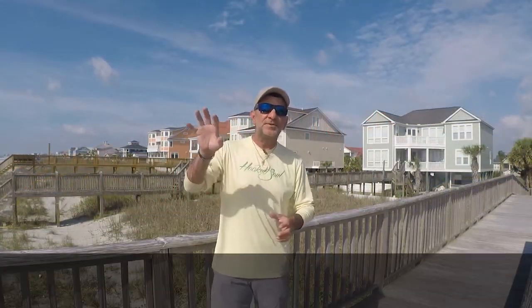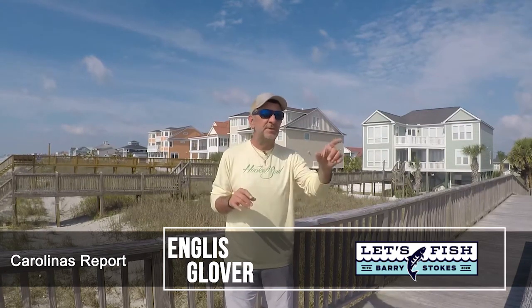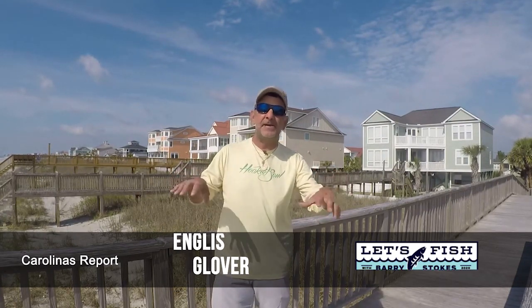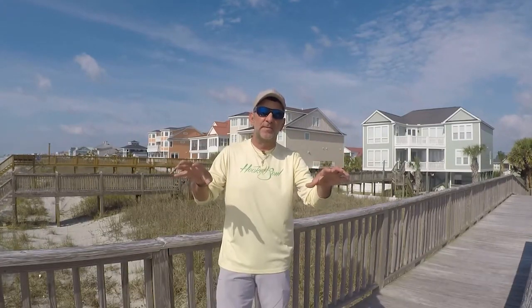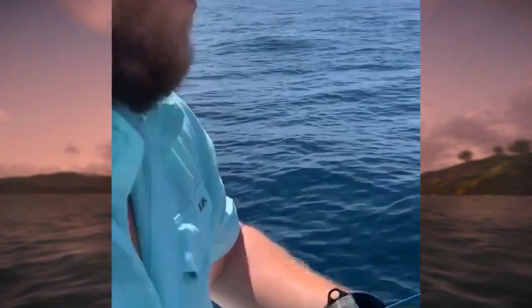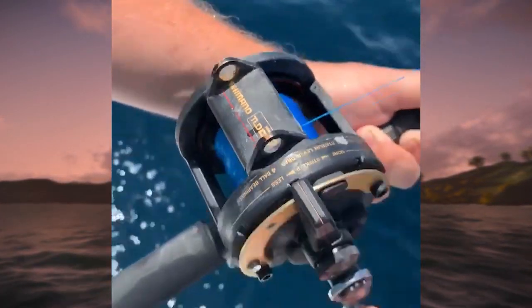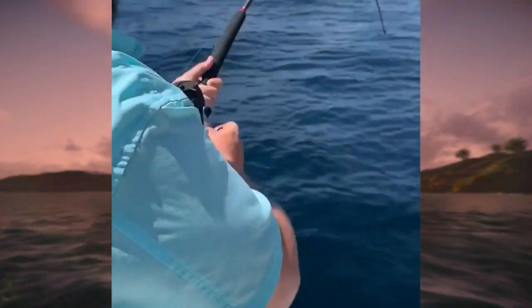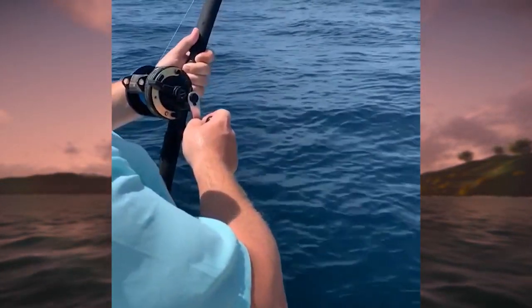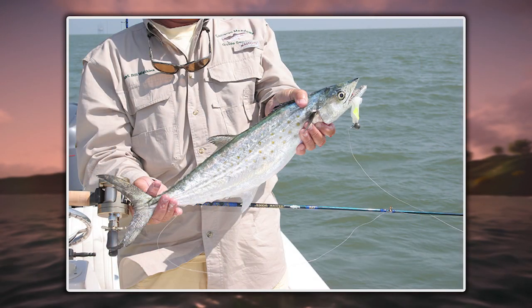But let's talk about saltwater here in the Carolinas right now, and something that's going on between North Carolina and South Carolina right now. Along the beaches, the nearshore reefs, is the Atlantic bonito bite. We're talking about the good ones to eat. We're talking about great flavored fish, almost as good as a yellowfin tuna, and we're talking well within your reach. I don't care whether you've got a big boat, small boat, it doesn't matter. Get out with a #1 planer. And here's the thing, you're going to catch Spanish mackerel mixed in right now.